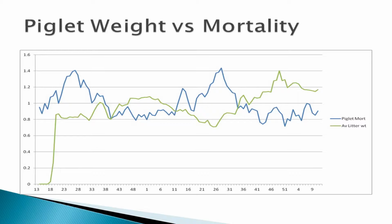So after a couple of years of recording our litter weights, this is what we come up with. So this is a 2-year period, and the weights over time. If you look at the blue line for starters, you can see the spike here in about week 26, and again the following year a spike around the middle of the year in week 26. So you can see the piglet mortalities had a trend of increasing in the winter and decreasing in the summer.